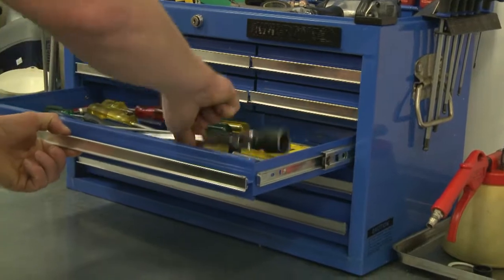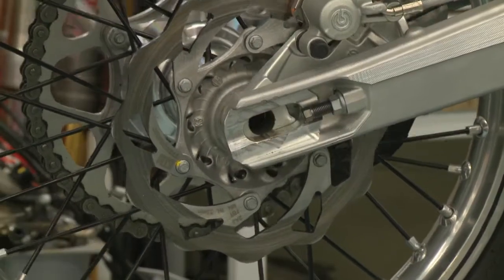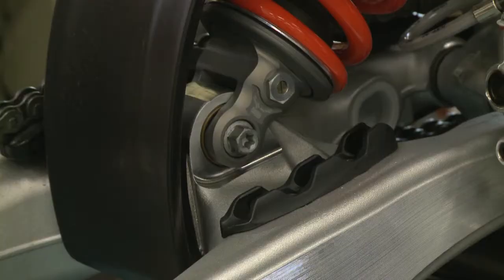Hi guys, Chad from Chad's Off-Road Setups here with this week's mechanical tip. This week we're going to go through greasing of the suspension, linkages, swing arm, and all the other things that you need to go through and grease when you get your new bike or when your bike's done around 6 to 12 months of work.